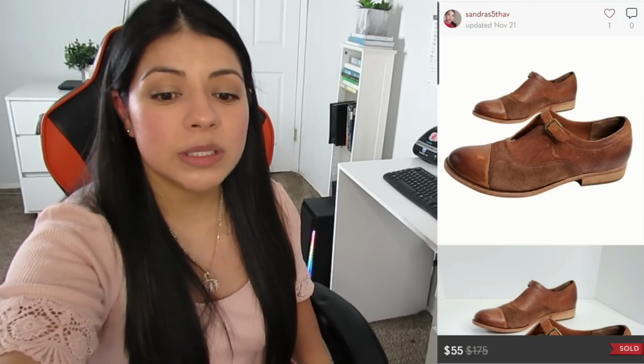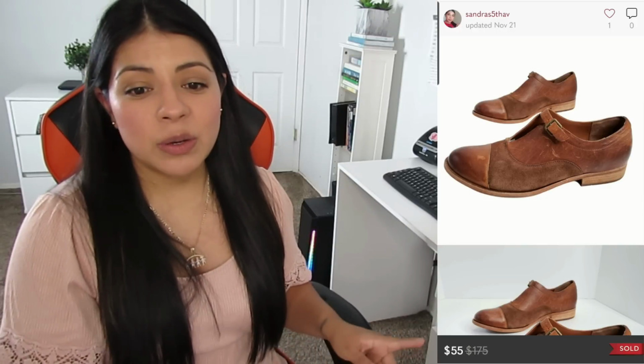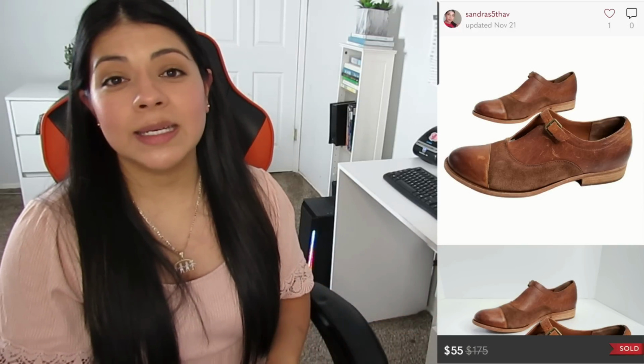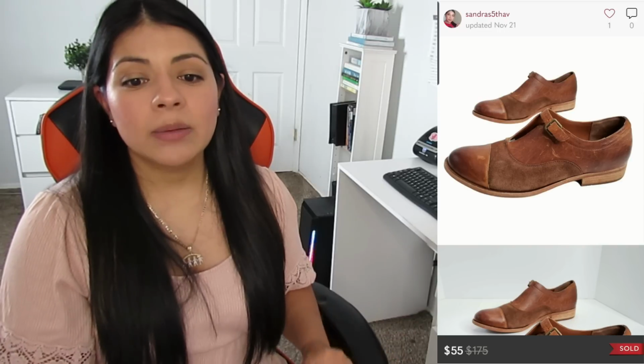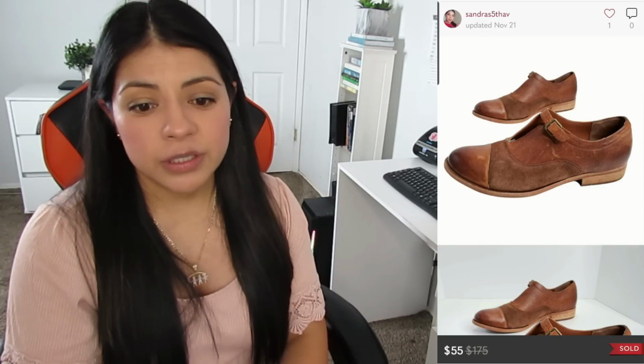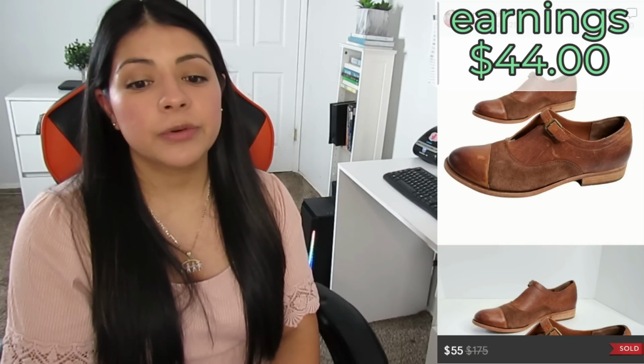This next sale was also partly me going with my gut, and that was also on Poshmark. It was these Corkies. They were called the Niseda dress shoes, brown leather Mary Jane Oxfords. They sold for $55 again, earnings $44.